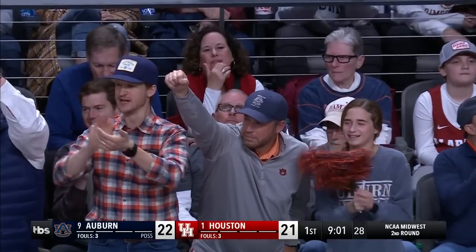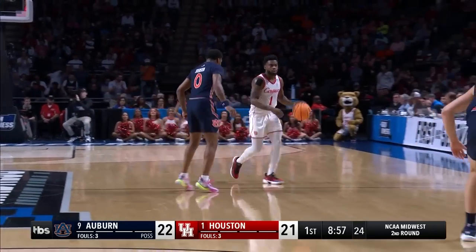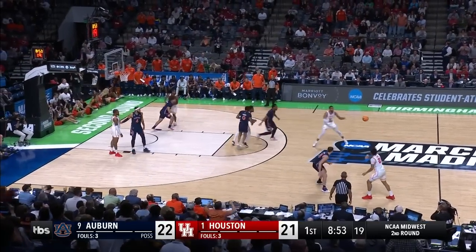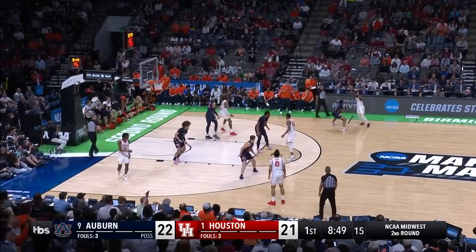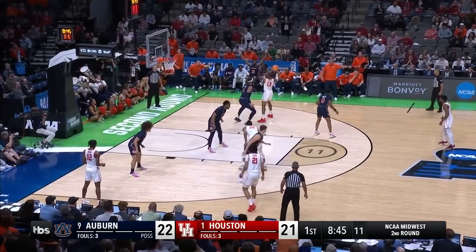And when you double team the post, you have to find shooters. Great pass from Broome. Great knockdown. That's his 13th three of the year. What a contribution the last couple of nights. Yeah, the freshman from Tallahassee. 13 on the year. He's got 5 here in the tournament. 5 of them. He's giving Auburn the lead.